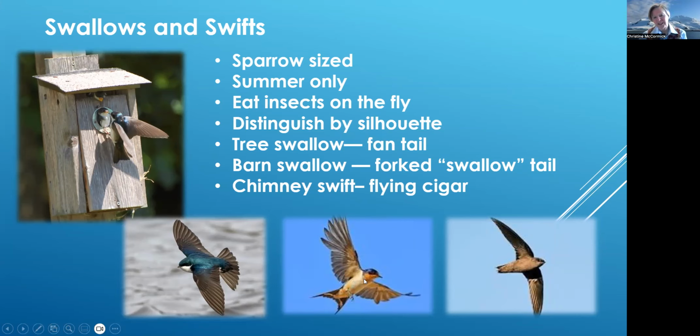Okay, the swallowtail is the barn swallow. And the last one is the chimney swift, which we see frequently in the summertime. I read somewhere that it looks like a flying cigar, and I think that is the best description you could possibly have of it. It's a cigar with these long, smooth wings. They're very common in the summer too.